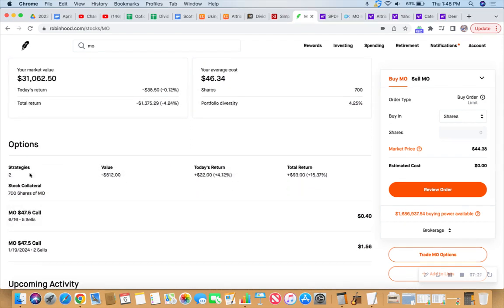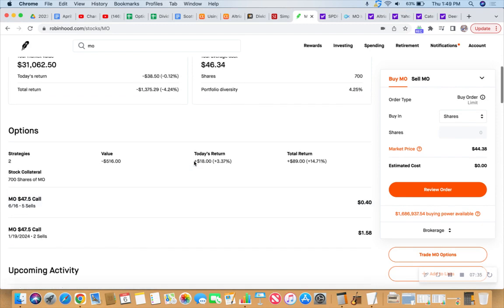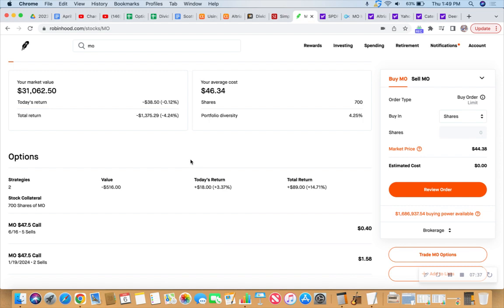I do. I have 2 strategies, but they're both call positions. We've got a 47.50 and another 47.50, and they're dated out. So you have to go out pretty far just to get some decent premium on them. And that just adds to our already attractive dividend that Altria Group pays me.